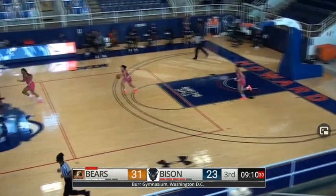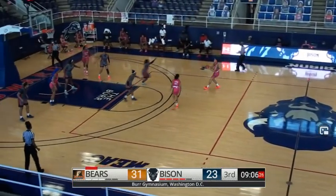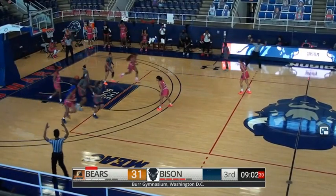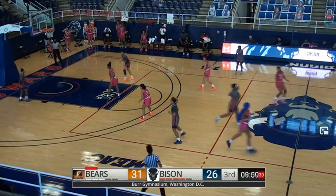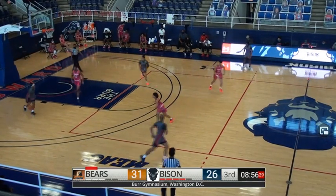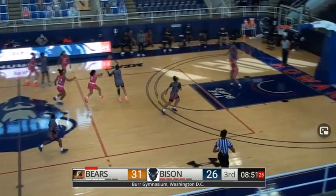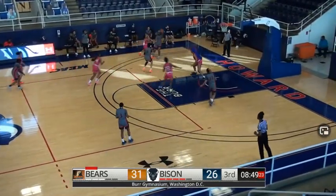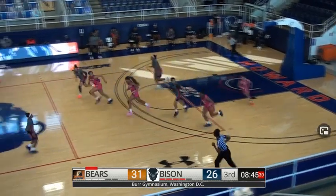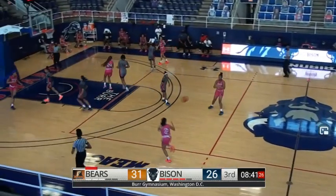And Anjanae Hutton has lost the ball a few times. The Lady Bears are collapsing in the paint as she puts the basketball on the ground. Thornton for three, and that shot is in. And Jayla Thornton is now the all-time leader in three-pointers made in conference history. Wow, such an amazing accomplishment by Jayla Thornton. She now leads the MEAC in all-time three-pointers made at 260. Congratulations, Jayla. Kaya Creek gets the steal right there, and the Lady Bison are back with control of the basketball.